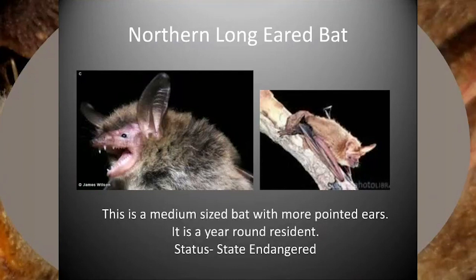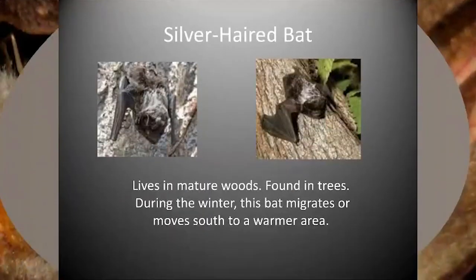Like many of our other bat species, northern long-eared bat populations have decreased because of habitat loss and white nose syndrome, and they also are state endangered. Now let's meet our migrating bats.